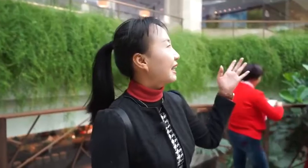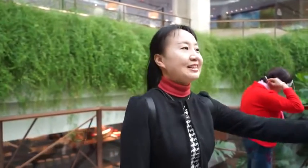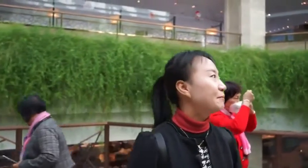Here's our distinctive landmark, the hometown waterfall. This architecture manifests Lingnan characteristics which attracts plenty of tourists. A great many Guangzhou citizens and tourists from home and abroad are taking pictures here. Quite impressive, right?